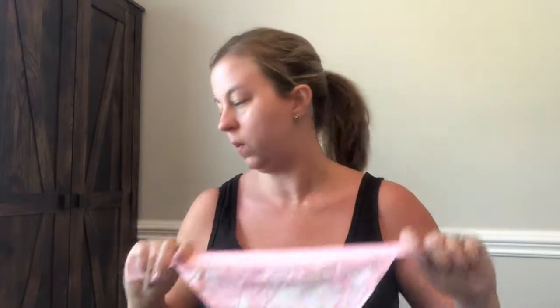So these little dog scarves are adorable. Why do I keep calling it a scarf? It's not a scarf, it's a bandana. But it's got the little Velcro strap on it. It's just really cute. They had all kinds of prints, so I was tempted to get every one, but I didn't. I refrained from doing that.